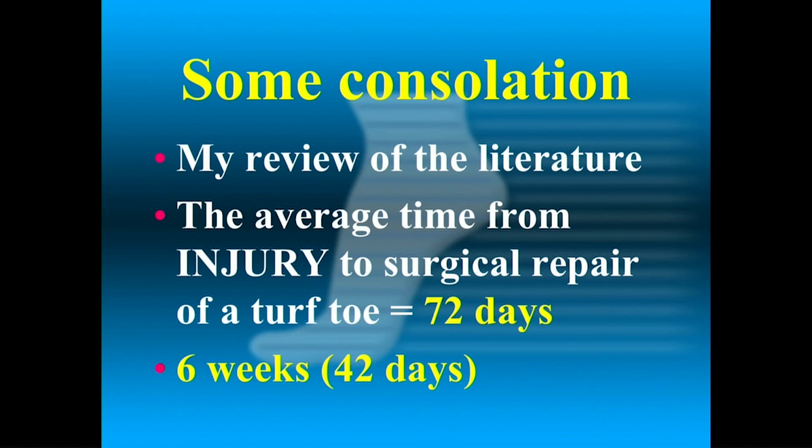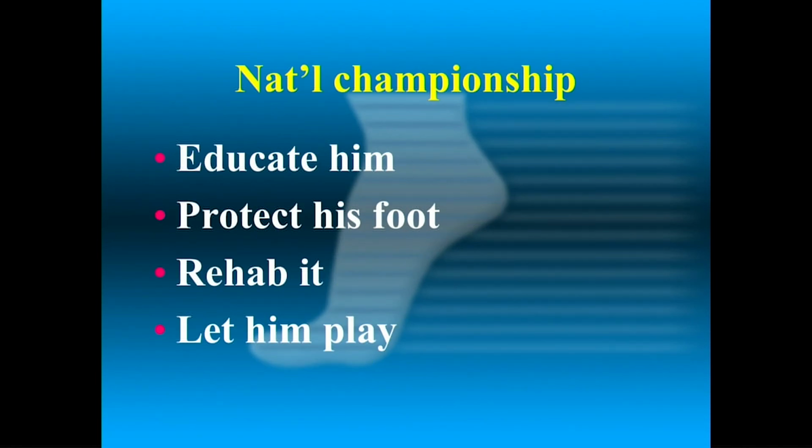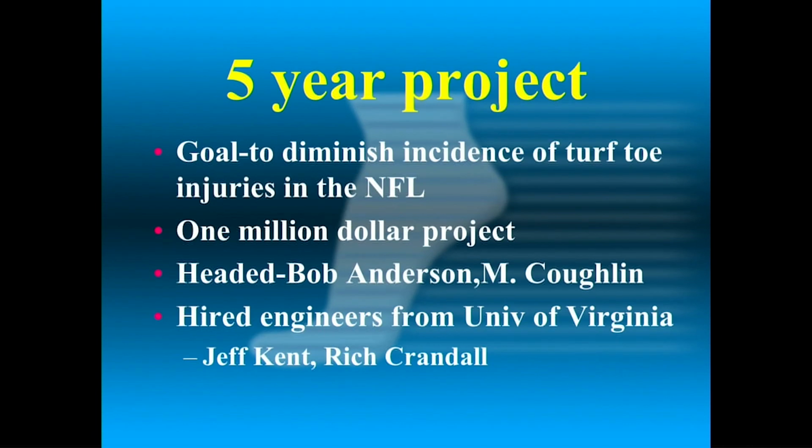In my review of the literature, the average time from an injury to surgical repair of a turf toe is 72 days. So 6 weeks is 42 days, and my notion is very few people get to play in a championship game, whether it's high school or college or nationally. I'd educate him, I'd protect his foot, I'd rehab it, and I'd let him play.